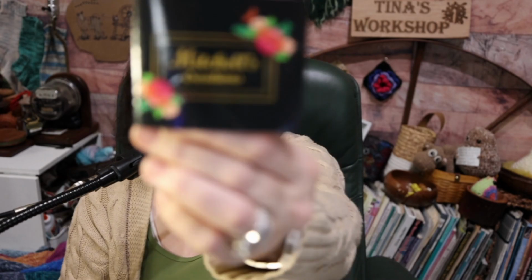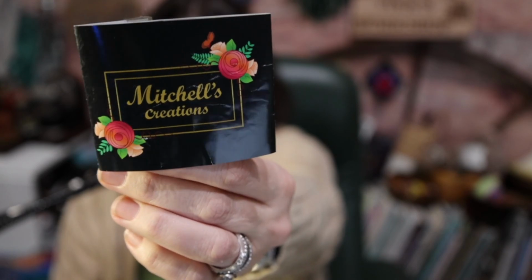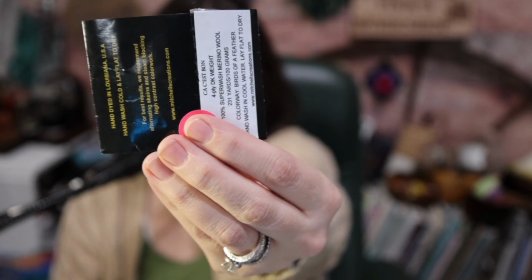Yep. Oh, no, I'm sorry, not For the Birds, Birds of a Feather. So it's a 4-ply DK 100% superwash merino. So, that way. So that's the yarn I used in this, and I love the multicolor, so that means I can wear it with a lot.